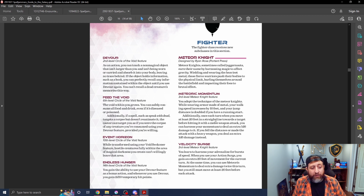You also get Devour, which, as an action, you touch a non-magical object that isn't larger than you and isn't being worn or carried, and you basically consume it as you are devouring things into the void. If the object holds information, such as a book, you can perfectly recall any information contained within the object until you use Devour again. And you can recall a dead creature's memories that way.